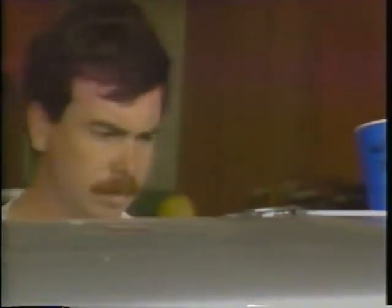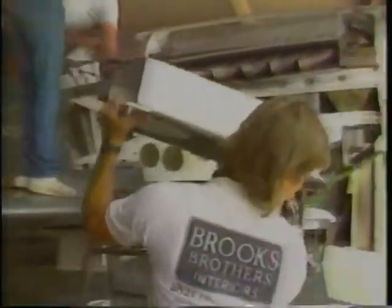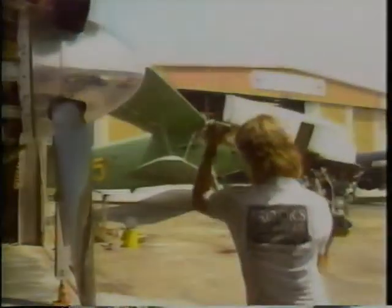Of course, you don't really find out all the problems until you start to assemble it. I would say the biggest labor-intensive part of the aircraft was getting the landing gear to fit in the aircraft. We have a hole in the wing.